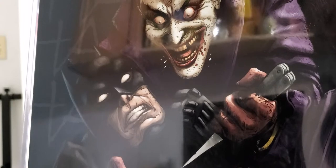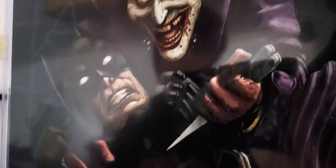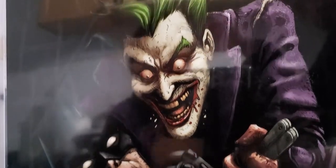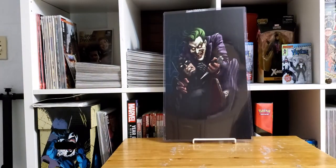Here we go. Look at that. Look at the Joker's eyes, how he's looking, enjoying it. He's enjoying having Batman like that. Look at that face. He looks like he wants to kill him. Super cool. You see the ha ha ha ha. All right, so what do you rate this from 1 to 10?